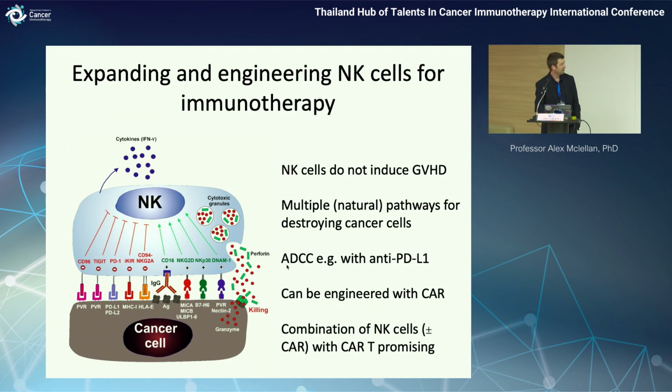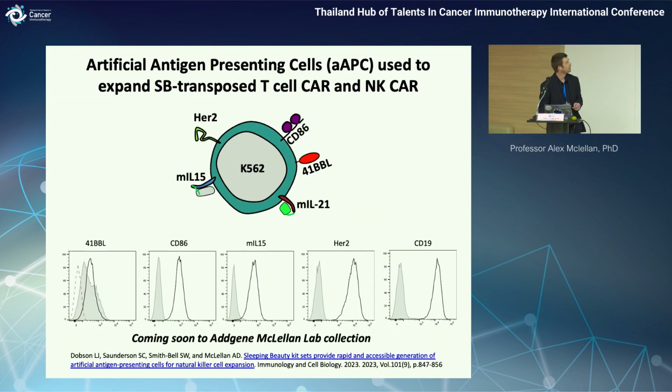They can participate in conjunction with antibody to induce ADCC. So if they've got the CD16 molecule, they can lyse tumour cells through therapeutic antibody, and they can also be engineered with CAR. But what I want to emphasise in the last part of the talk is the promise of combining these with CAR T cells in a single patient product, the possibility of this.